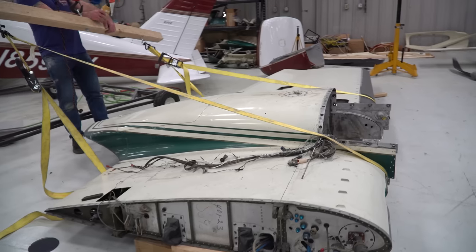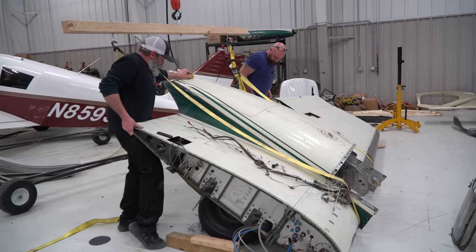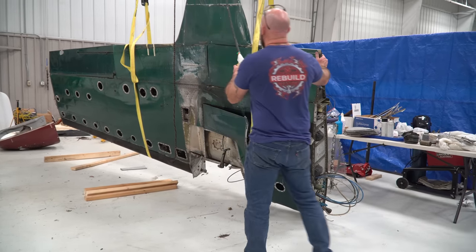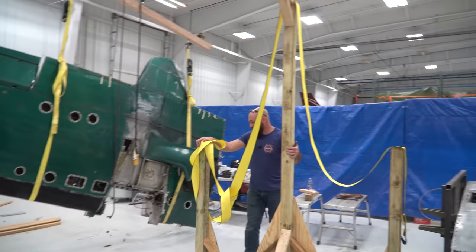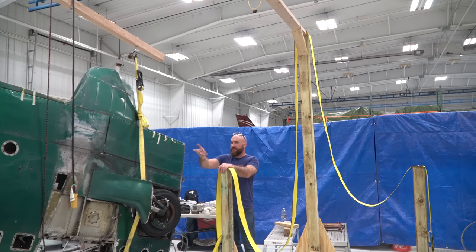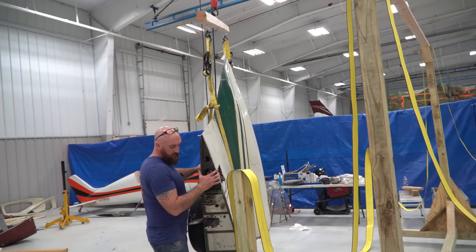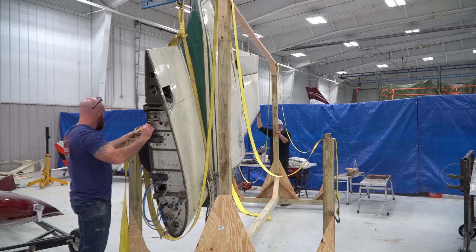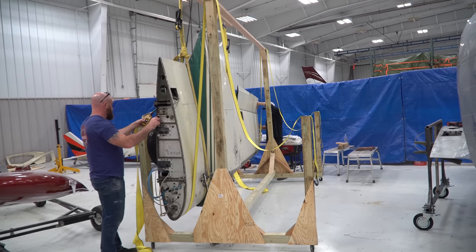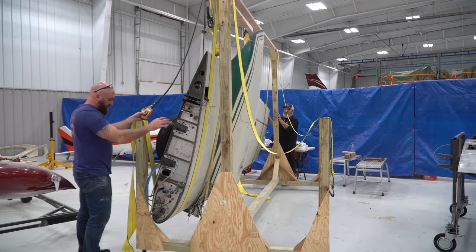All right, see if this works. Figure we just kind of attach it down pretty low. The only thing is this engine thing, we gotta flip this thing the other way. I flipped it the wrong way. Yeah, that's what I figured it would do.